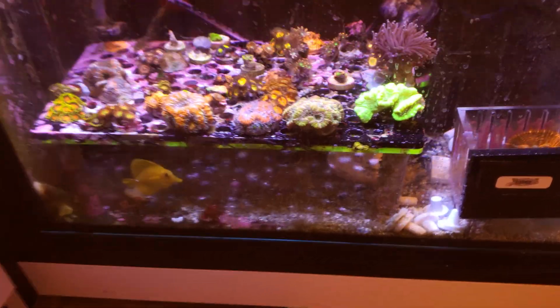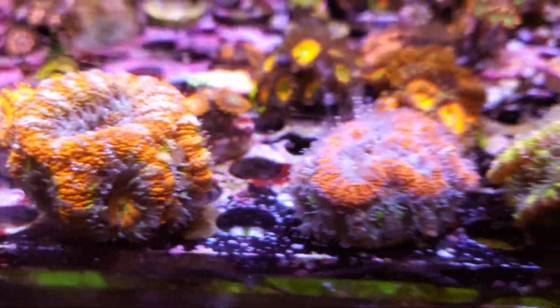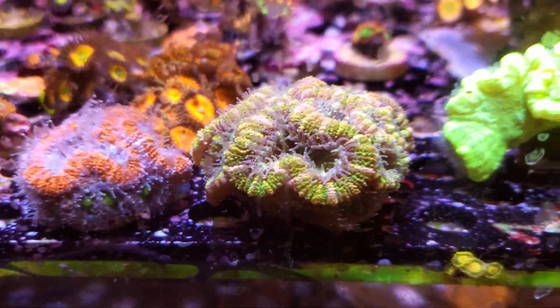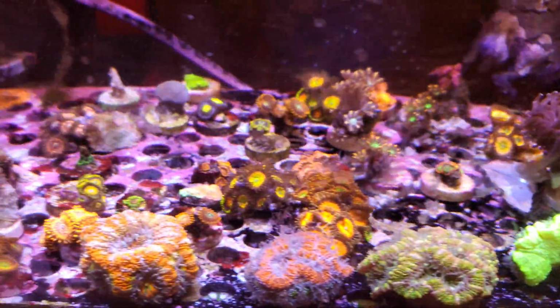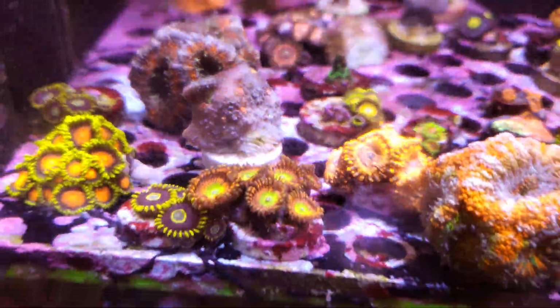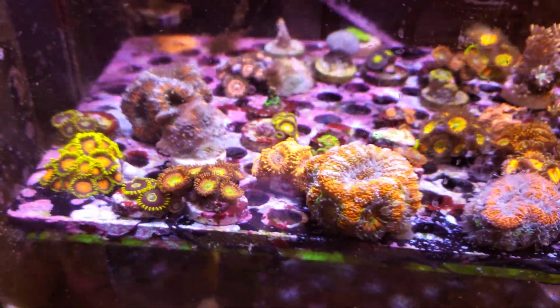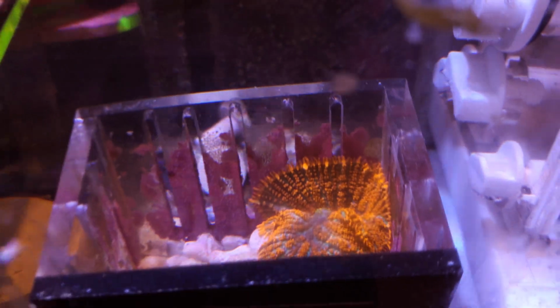Everything down here is looking pretty good. That A-can, it's not really set for the light down here, but everything's looking hungry. There's that torch I said I have, and my glass is filthy down here, sorry. But everything's looking pretty good. There's that chalice, a little bit bleached still, but coming back. I don't know if y'all can see in here or not.